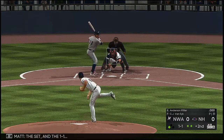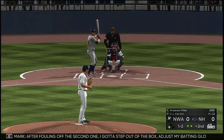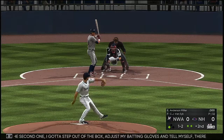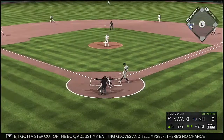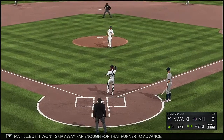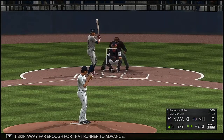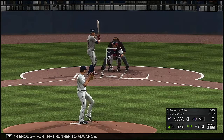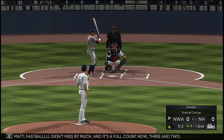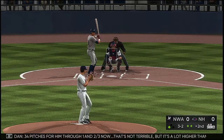The set and the 1-1. After fouling off the second one, I got to step out of the box, adjust my batting gloves, and tell myself there's no chance he's tripling up on that pitch. Now a curveball knocked down at home plate, but it won't skip away far enough for the runner to advance. Fastball didn't miss by much, and it's a full count now, 3-2.